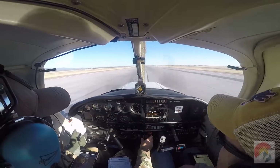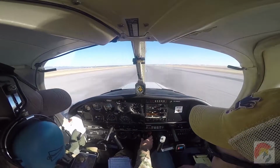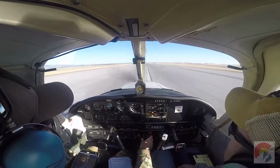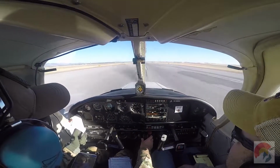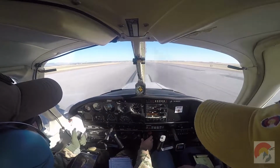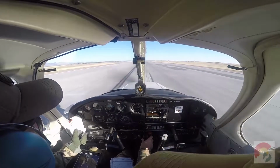Tower, 31 Tango Sierra on the go, 35 right. 1 Tango Sierra, roger, at your discretion, make right close traffic. Right close traffic, 31 Tango Sierra. Cessna 37 Golf, wind calm, runway 35 left, cleared for the option.